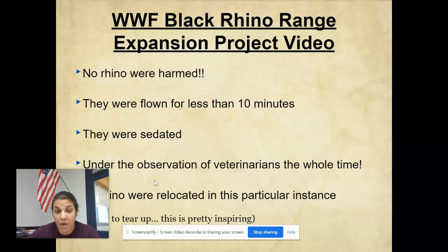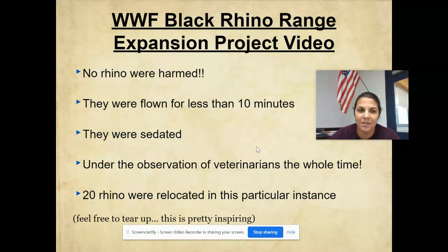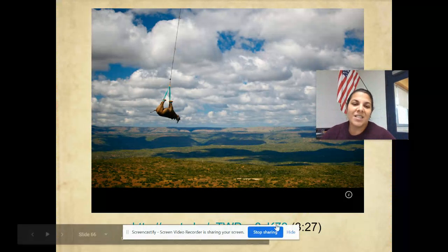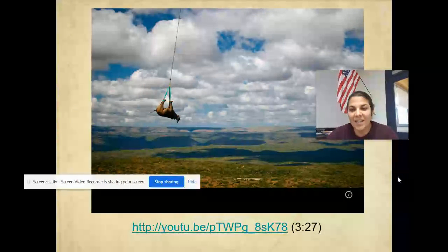Okay, so what you need to know here is no rhino were harmed. They were flown for less than 10 minutes. They were sedated. Oh, that ruins it. And they were under the observation of vets the whole time. 20 rhinos were relocated. And this is what happens. Literally, they attach them to helicopters and they fly them over. So this is the video for it. I will link it along with this screencast. It's a super short, really emotional video, and it's just absolutely phenomenal.